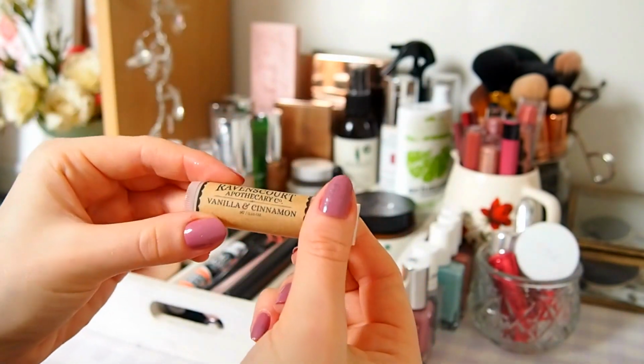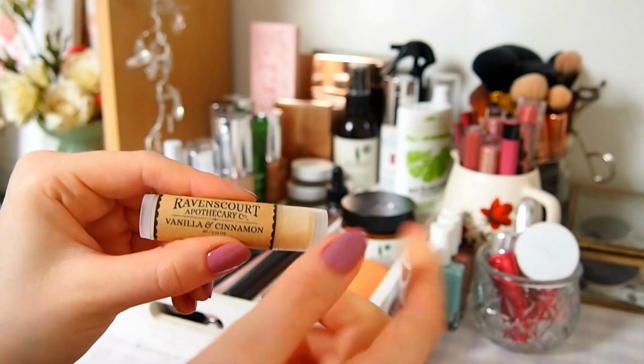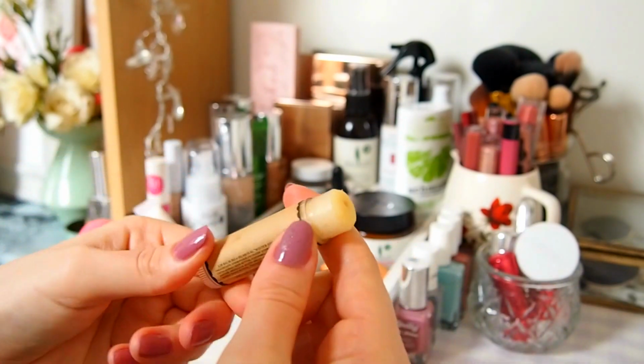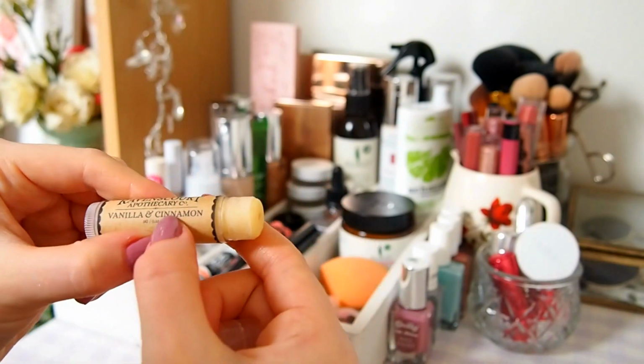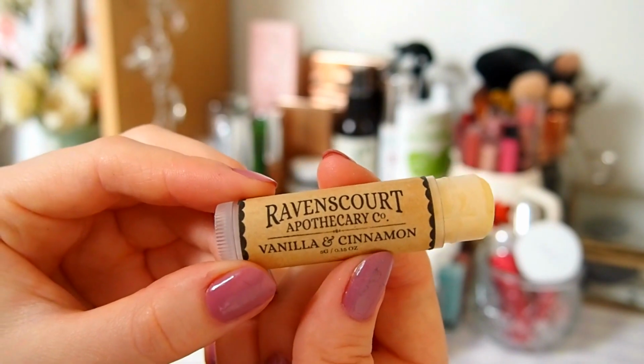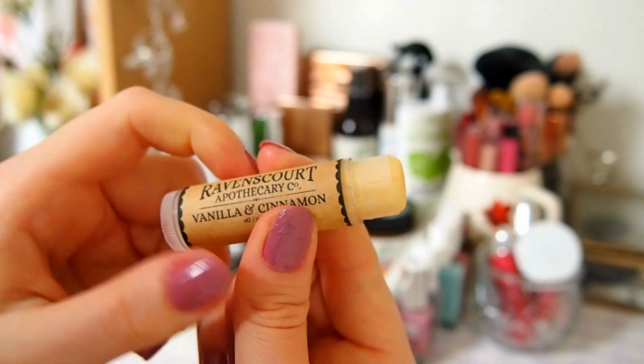This one is from Etsy and I really like the smell, and I really like this brand, I've talked about them before, but it just tingles my lips to the extent that it actually hurts, and it's the cinnamon in it, I think, that makes it so itchy and sore to wear on the lips. So not a massive fan, but it does smell really, really good. So yeah, that's that one.